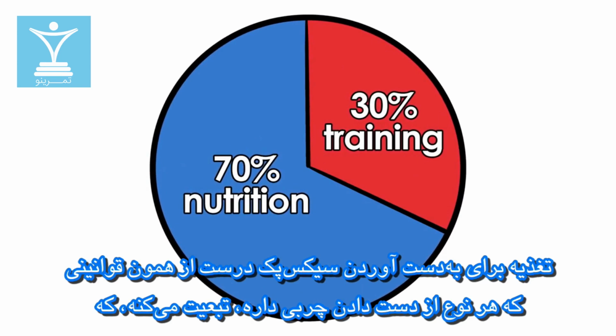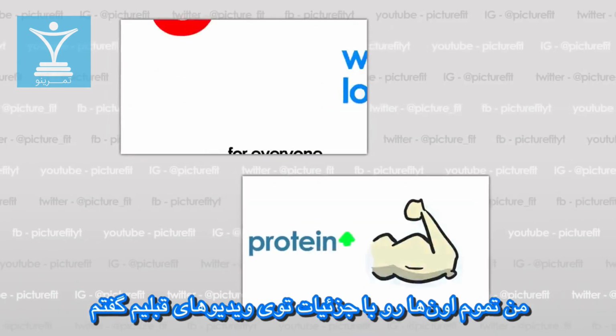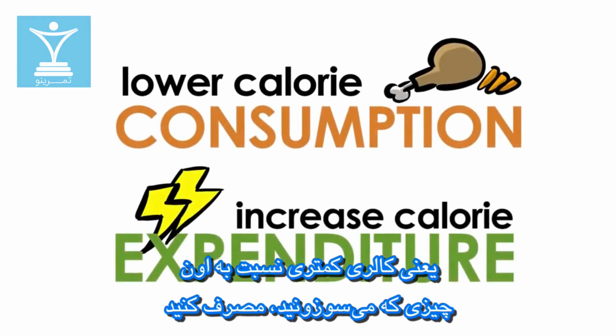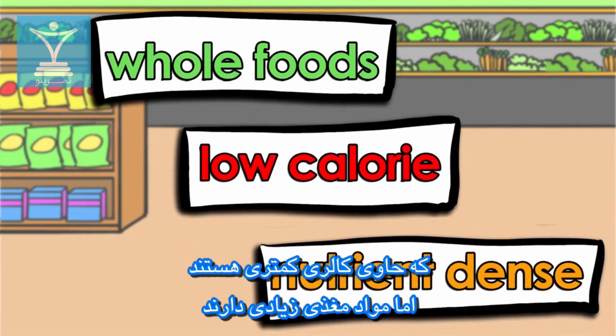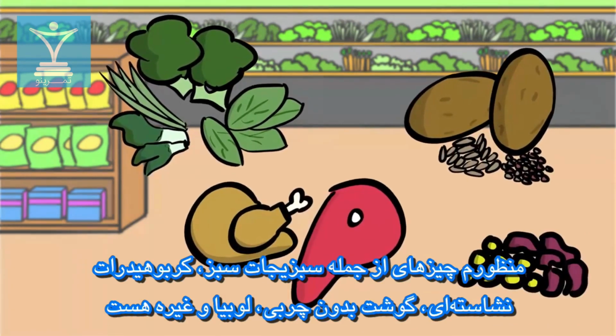Nutrition for getting abs follows all the same rules as any general fat loss goal, which I've covered in detail in past videos. But long story short, you need to maintain a calorie deficit. Fewer calories consumed than calories burned. Some basic tips to help you along the way is to aim for more healthy whole food choices containing fewer calories but are also nutrient dense. I'm talking about your green veggies, starchy carbs, lean meats, beans, and so on.